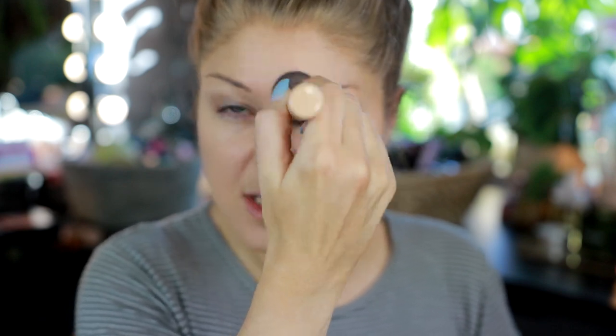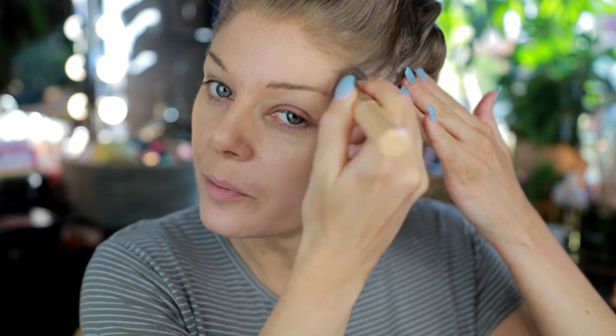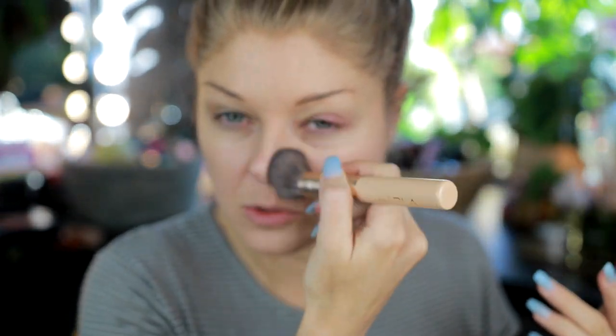Those really dense ones are really nice if you're using a super full coverage foundation that's very thick. Then they're nice, but I rarely use that. So that's why maybe I don't like those kinds of brushes. I will say this looks really fantastic.